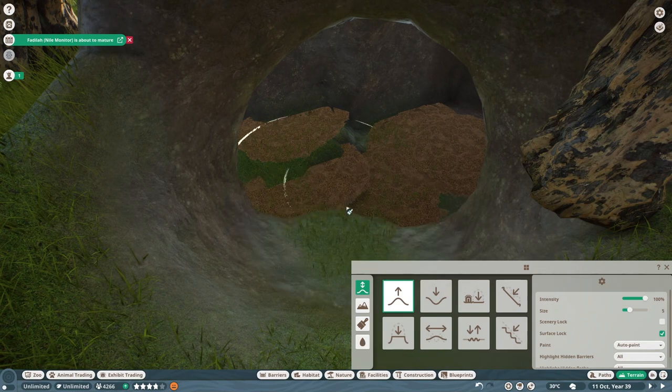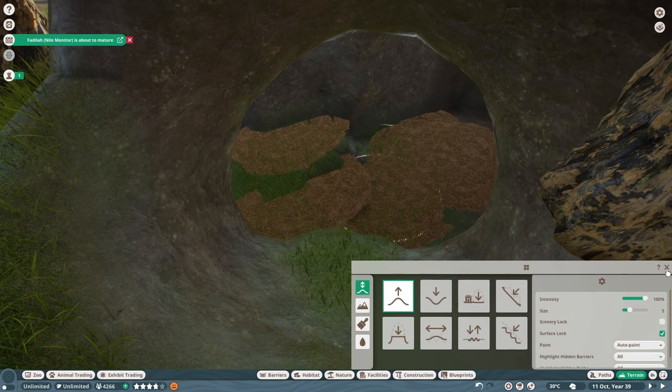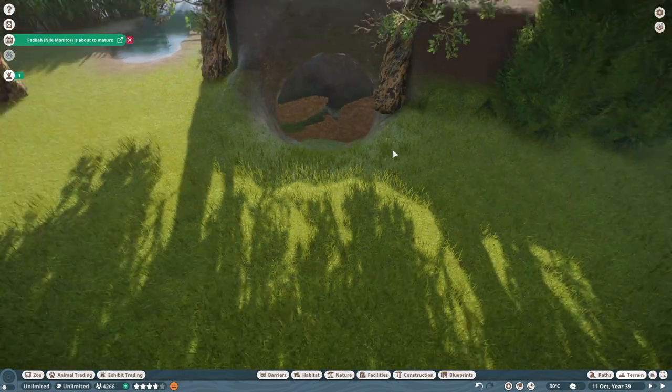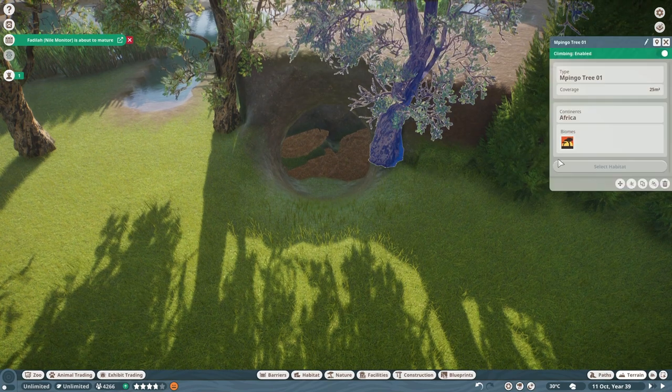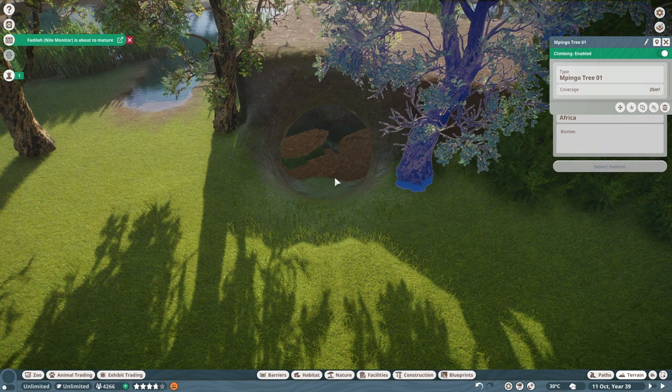There we go. Okay, so that's the ledge for them to get down, which is quite nice. Like I said, the cave's nothing too big, too fancy, but I'm happy with it. It looks all right. I'm not happy with that straw, though. So what do you do when you're not happy with something? You change it, my friend.